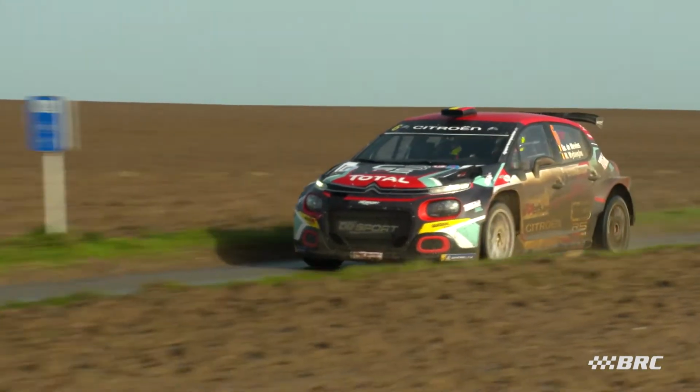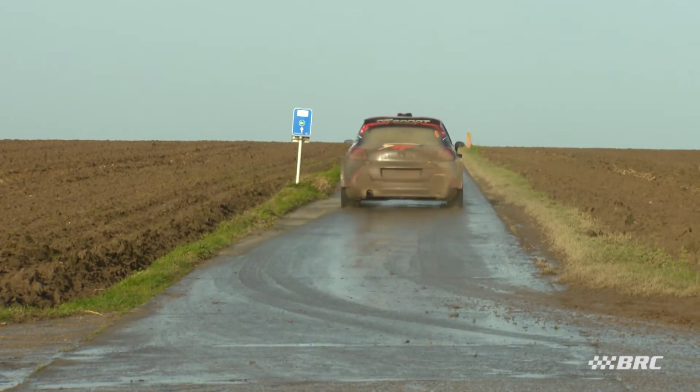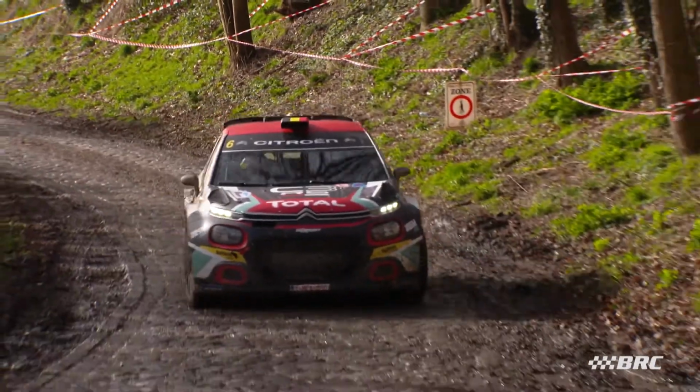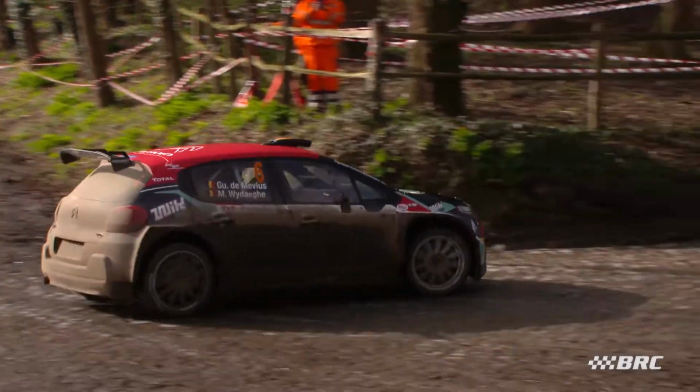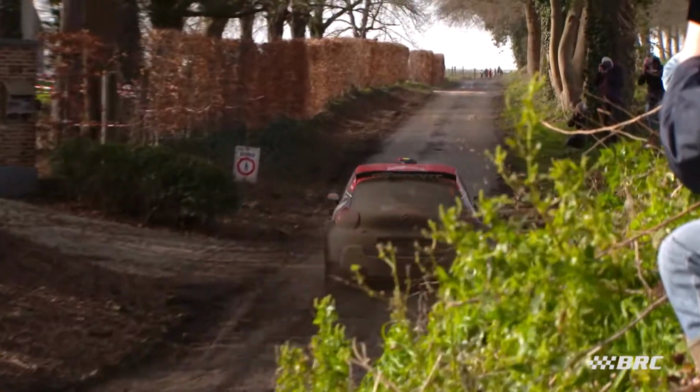Here's Guilain de Mévius. Dropped a bit of time. He's still in 4th position, still within reach of the leaders. He's some 11 seconds behind the leading driver after the first loop.